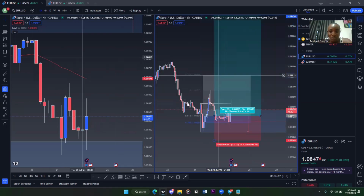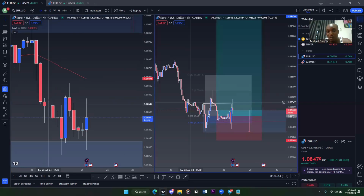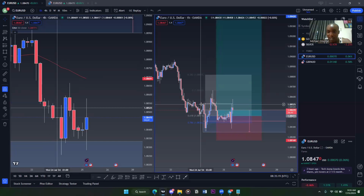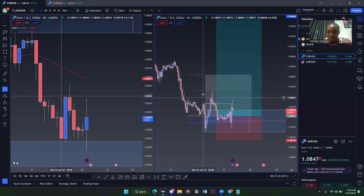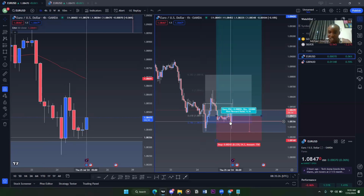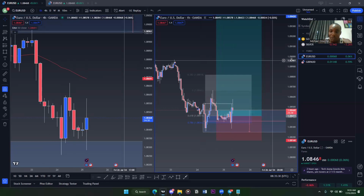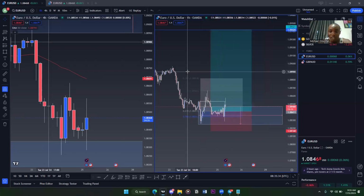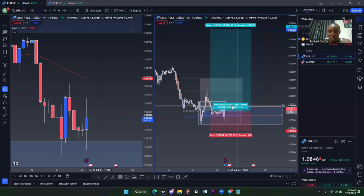You can see price created new lows. Now the lower high created by these new lows was taken out massively. You can see now price is back to that region at which it broke that high from, right? So that was where we got our entry. We entered on the engulfing. And this was my first entry. This was my second entry.